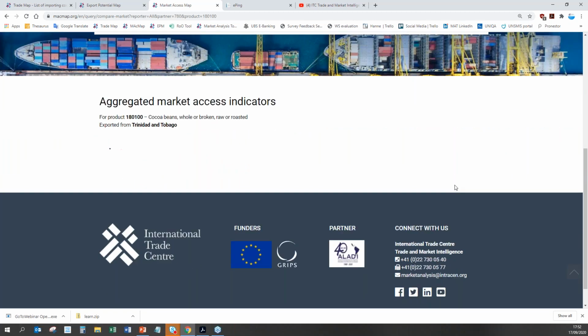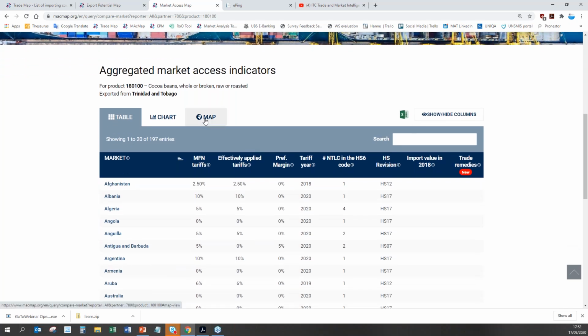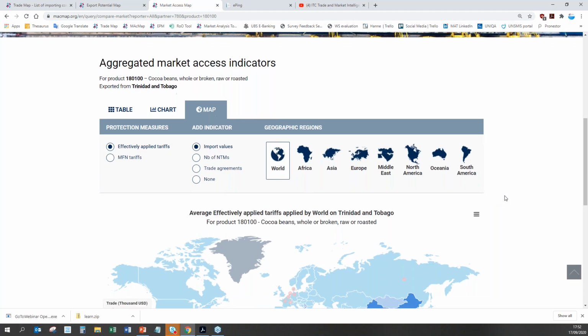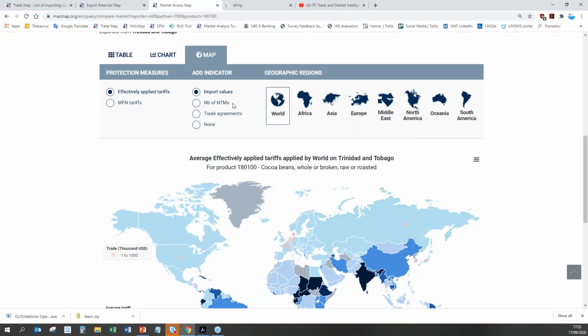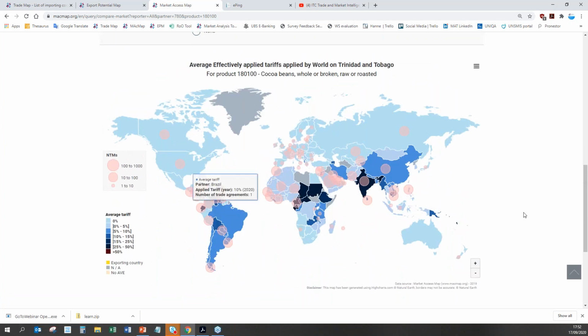One of the things that will happen is that you can see the data. First of all, they will present it to you in a table, but you can also see it in a map, because it's a much easier way to visualize your information. And you can even put in secondary indicators. I'm going to put the number of non-tariff measures, because I want to know about the tariffs, for sure, and second, about non-tariff measures. The bubble is talking about the non-tariff measures, so the bigger the bubble, the higher the number of non-tariff measures. And this is the average tariff available: the darker the color, the higher the tariff applied to your cocoa bean.